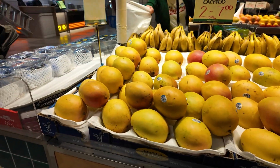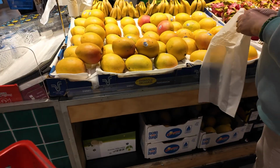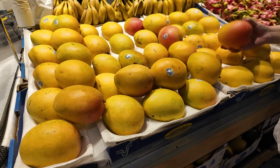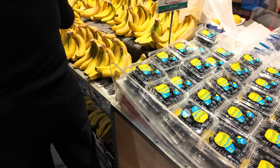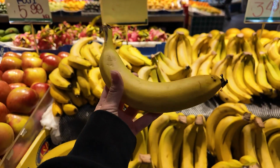Oh, we've got the Calypso mango. Here we've got $3.99 each, but they do look to be bigger and better quality. I'm just going to get one. That one looks pretty good. It's nice and soft. $3.49 a kilo. Let's just grab one around about the same size.